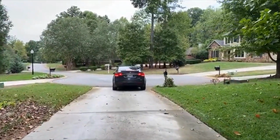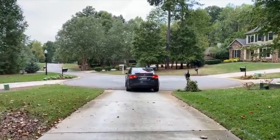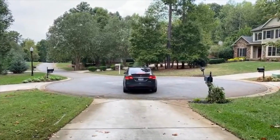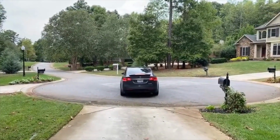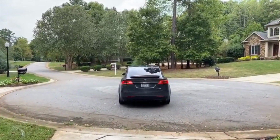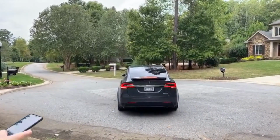It saw the mailbox. So we wanted to just make mention to everybody, this is a beta. There's been a lot of complaints. What's the point? Well, the point is this is a beta. Tesla wants us to test this so they can work out all the bugs. That's why we get updates. This is the only car that gets better with time, kind of like your iPhone.